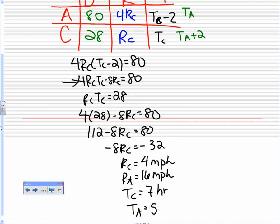Yeah, a bit unrealistic maybe? Running 16 miles per hour for 5 hours straight. That'd be like sprinting more than a marathon. Marathon's like 26.2 miles, and you're like sprinting it the whole time. Yeah, bit unrealistic.